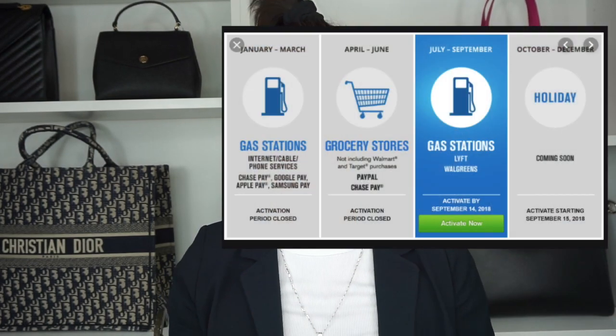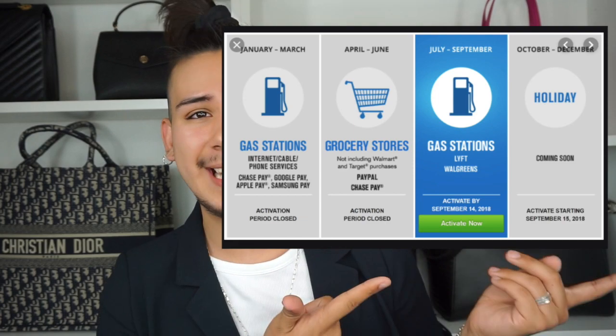I think they also have 5% cashback on Apple Pay and PayPal purchases. I'm not 100% sure, but insert a picture right here if you're interested. Department stores is something that I always shop in. I'm in a department store almost every day. Not every day, but multiple times a week.